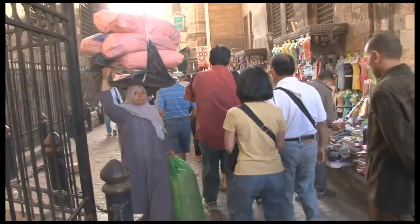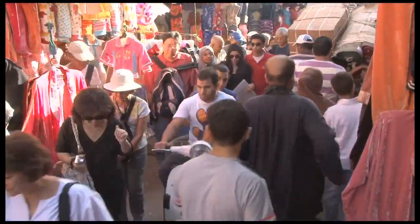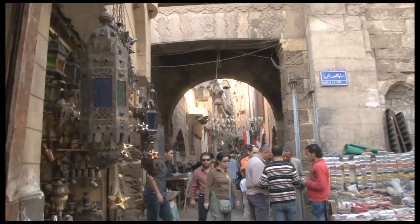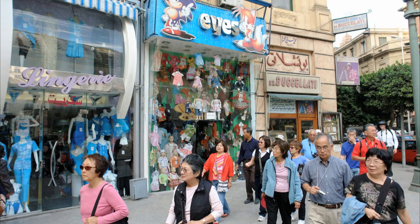Of course, you've come to see the pyramids and the ancient history, but the contemporary life of Cairo is equally fascinating. The Khan el-Khalili is one of the great outdoor bazaars of the world. Goes for many blocks. The downtown is often overlooked by tourists, but it's well worth walking through.